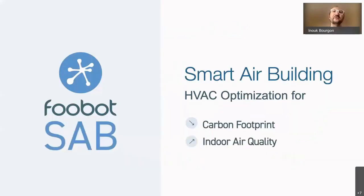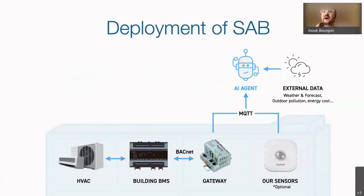So this experiment in residential buildings laid the path for our new service that we are introducing now. We call it Smart Air Building. And the goal is to optimize the HVAC system to reduce carbon footprint and improve air quality. Now let me lay out how this works. At the center of our system, you have an AI agent. And this agent is deciding every 15 minutes what the best HVAC settings for the building are.